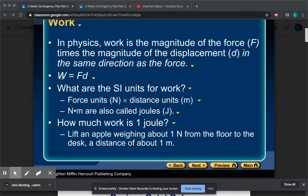Work and energy have the same unit, but they're derived in different manners. But energy is for days 3 and 4. We'll get there when we get there. But just know that work and energy have the same unit. It's going to be joules, but they represent different things. But they both are units of energy, if that makes sense.